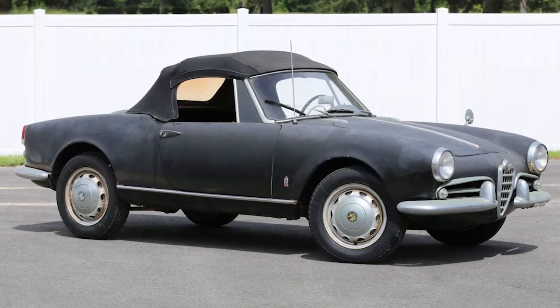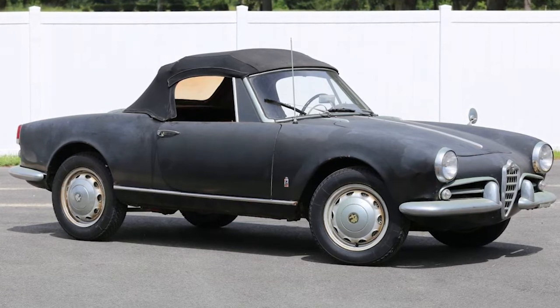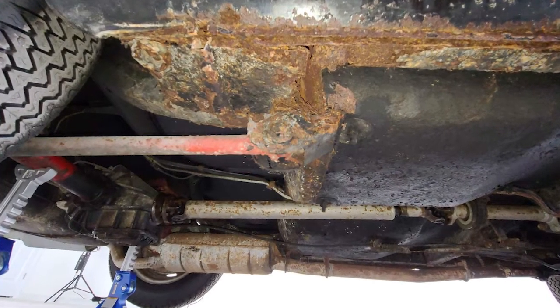Next for me is a 1960 Alfa Romeo Spider Normale that was sold a few weeks ago down in Florida. My attitude is, what were they thinking? This thing sold for $36,000 plus buyer's premium. It's a complete rust bucket. I'm surprised they didn't recommend tetanus shots before you opened the screen and looked at it.